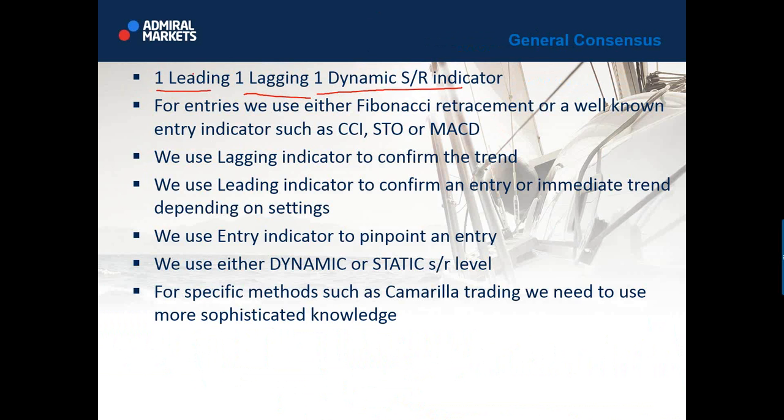So you need to experiment. One leading, one lagging, one dynamic support resistance indicator. Experiment with it.